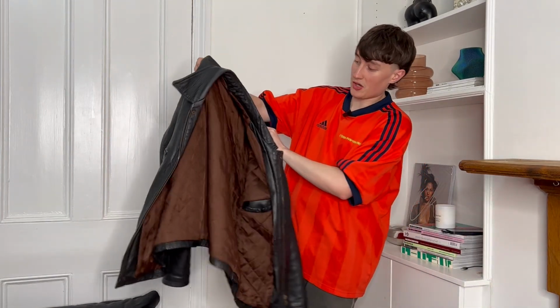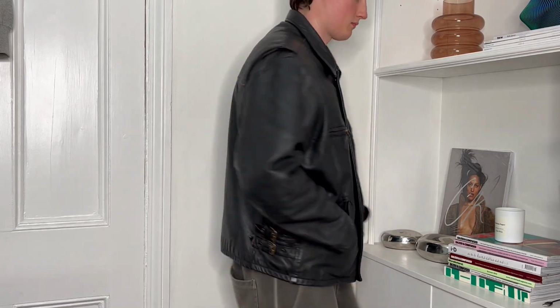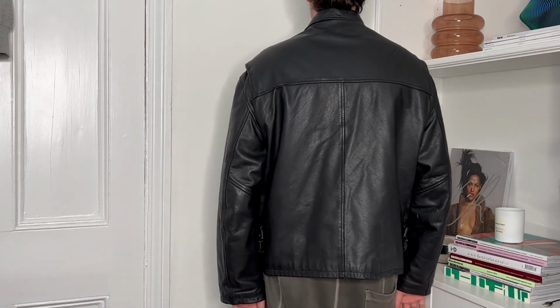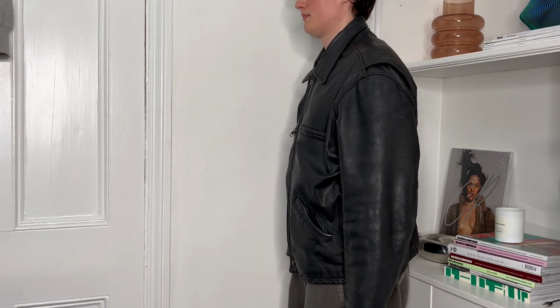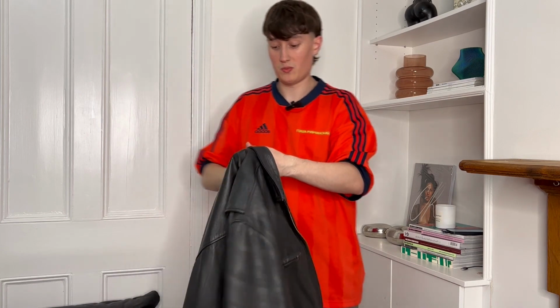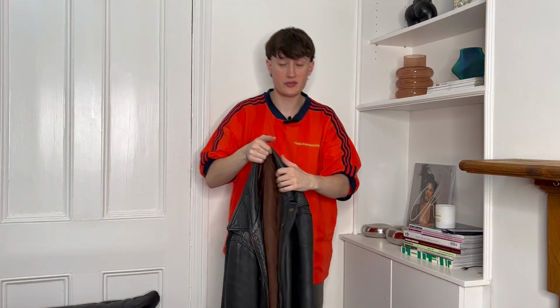This is another vintage option. I think I picked this up from Depop or eBay. There's no brand name on it, but it's super heavy. It's seen its signs of wear and tear, and I wore it all last year and I'm going to be wearing it all this year. It's another one you can pair up casually. I think I wore it with my Balenciaga boots and those cargos I've shown earlier.